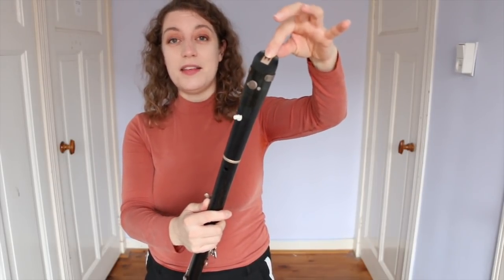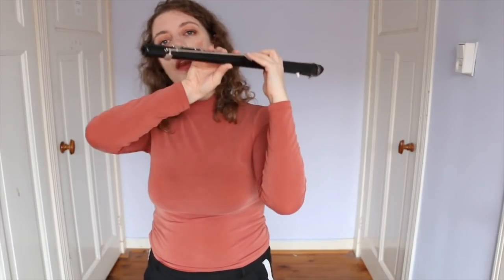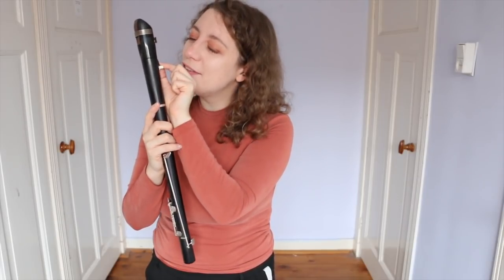I don't know if you can see, but the block is movable. I can squeeze that with my finger or with my lip. We've got the low B key, the bell key, but we've not got a piano key. And there's a piece of tape. I'm just gonna take off this tape and we have a tiny hole. Yeah, here we've got another hole that's been drilled for a microphone.